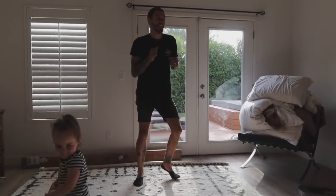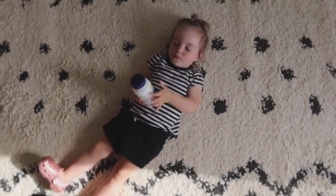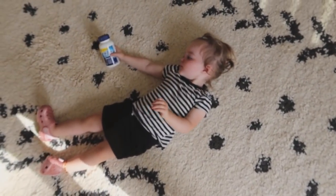It's beautiful. Is that the rug happy dance? Should we just skip the bed and just have a rug in the room?